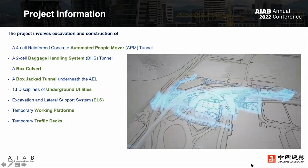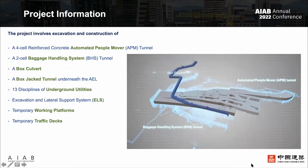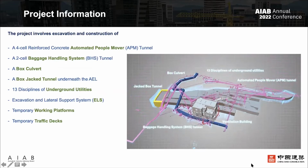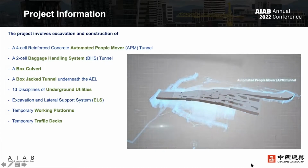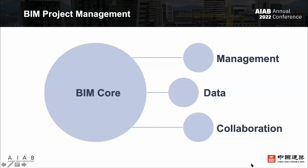The project involves APM tunnels. From the video, you can see an APM tunnel, a BHS tunnel, a box culvert, and a jet box tunnel underneath the existing Airport Express line, and a ventilation building, 13 disciplines of underground utility, and a series of temporary works to satisfy the evolving needs of the project. This project is a significant part of the 3RS project, for the connection between the expanded Terminal 2 and the T2 concourse on newly reclaimed land. The core values in our project are management of information exchange, data accuracy, transparent and collaborative working. I will explain in more detail in the following slides how our team utilized new practices with BIM solutions to achieve desirable outcomes in quality, commercial, and technological aspects.